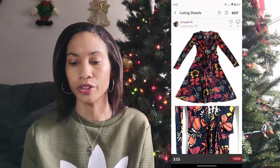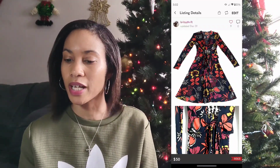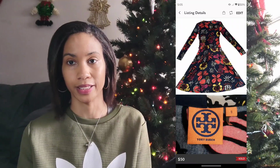I actually did not get any eBay sales, which is not surprising, but I'm very pleased with the sales that I did get on Poshmark. On the first, I sold this Tory Burch 100% silk floral, very bohemian print, long sleeve dress. It had some good stretch to it. I paid $5.24. It sold for $50 and I got a profit of $34.76.